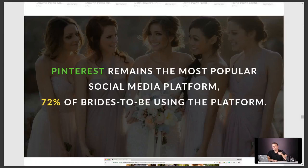And if 72% are looking for inspiration on Pinterest, oh my goodness, why aren't you spending the majority of your time there, setting up inspirational boards and getting everything ready to be found on Pinterest, where the decision makers are making their decisions? Here's the simplest way to do that.